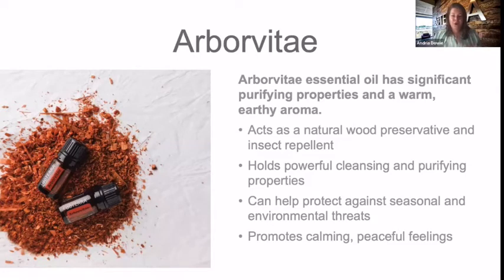So now that I've gone over a little bit of the benefits of Arbor vitae, here are a few ways you can use the oil. You could use it as a natural insect repellent. You can apply it to the ankles and wrists before going on a hike or going outside. You can use it as a wood polish. You would combine 4 drops Arbor vitae with 2 drops of lemon, and you just put that on a cloth and wipe it on, or you could even put it directly on your wood furniture.